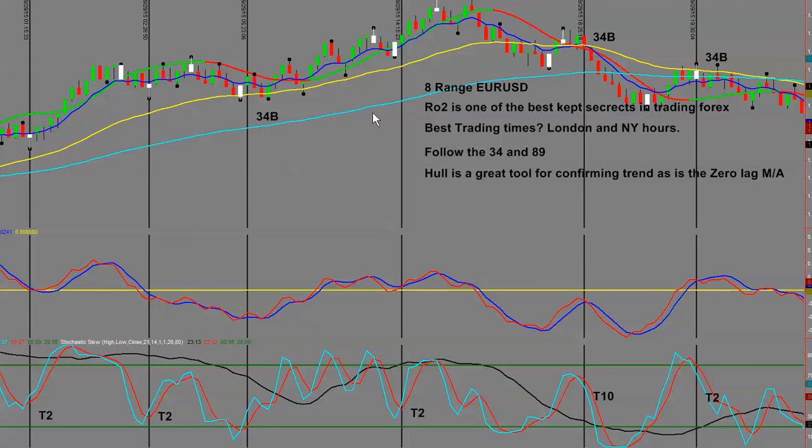So a couple of important things. Once again, this is an 8 range. Now a range means that there's an 8 range bar, meaning there's 8 ticks or 8 pips per candle, and it's beyond the scope of this video for me to explain range and tick and minute charts, but let's just look at the setups that we've got here.